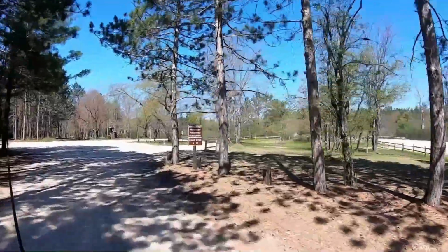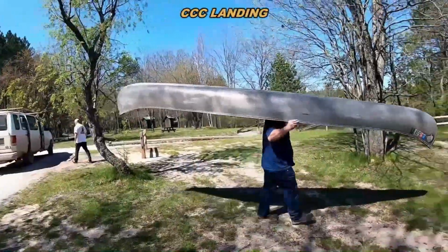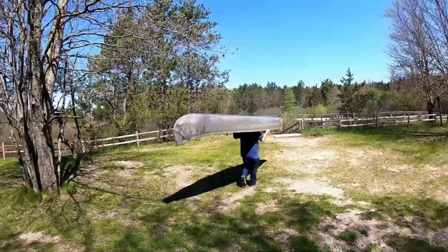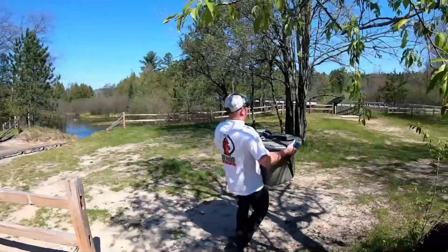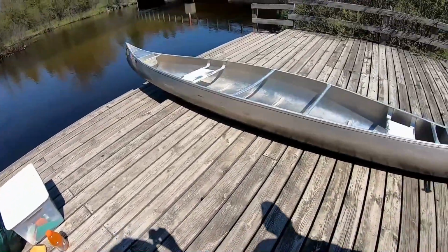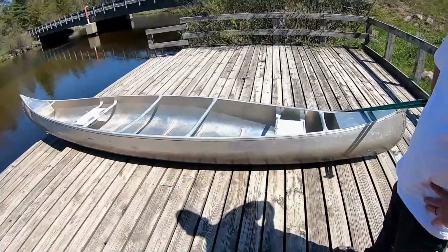In the parking lot, there goes Matt with a canoe. Matt's handling that canoe, heading down to the landing. Rick, can you handle it on your own? I don't know. This is all our equipment. Rick's worried it might not fit in our canoe, but I think it will. If not, we're gonna leave some of Rick's stuff behind, right?